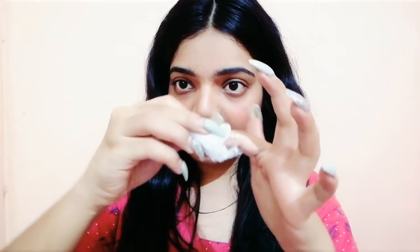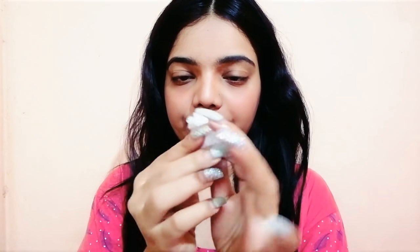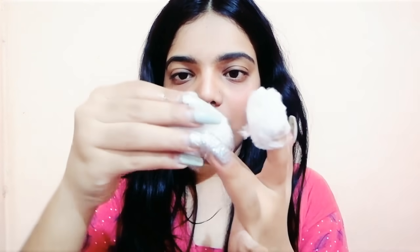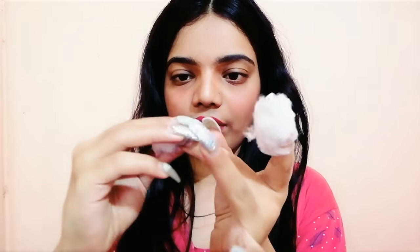Take cotton and then wrap it up like this. Do it on all your fingers. You have to wrap your nails in it. This is because cotton helps with moisture and it will help you in growing your nails faster and healthier. You have to leave it like this overnight.